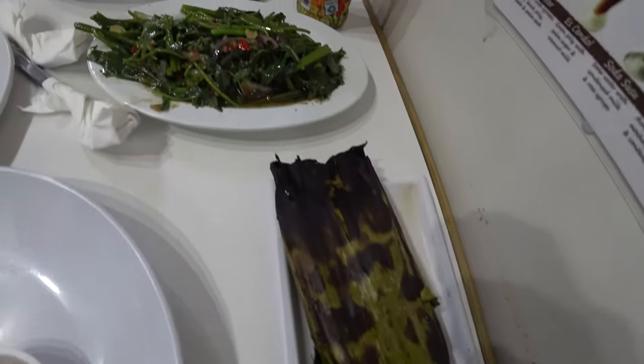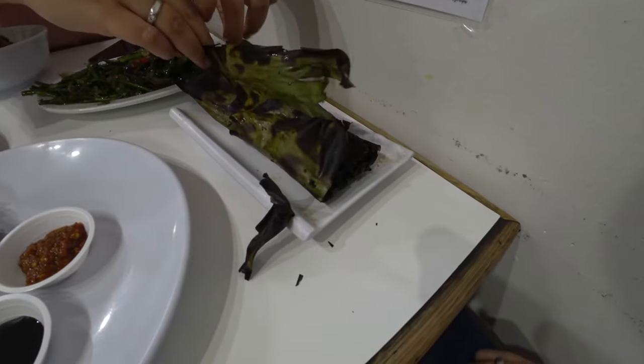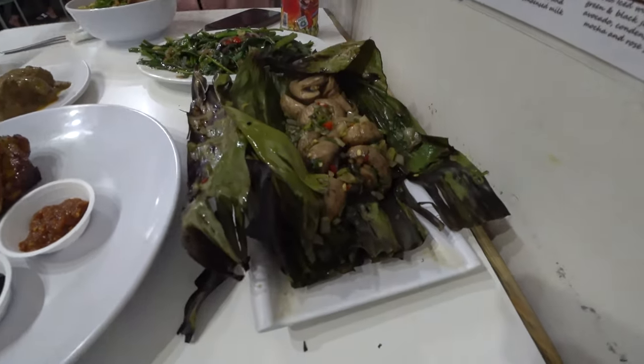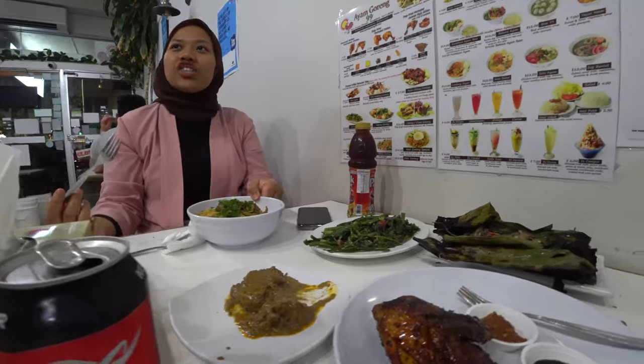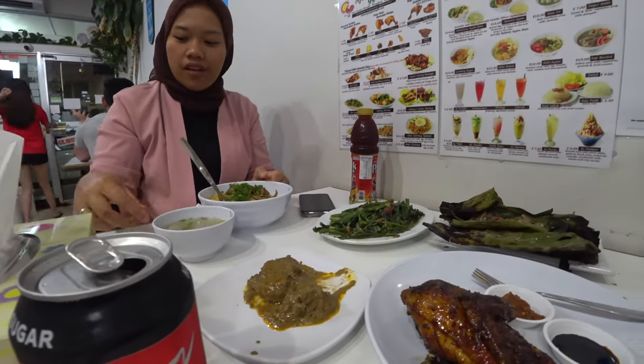Even though the color of the rendang is lighter than usual, I just want to assure everyone that it tastes just as good as original rendang. I was very impressed with this restaurant. From the pepes jamur wrapped in a banana leaf, to the ayam bakar, kangkung, rendang, and even mie ayam. Everything tasted great here, and we highly recommend you come check it out.